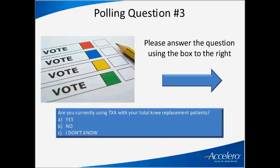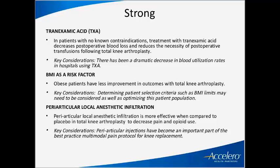Wow, I love this result. 60% of you are reporting that you are using tranexamic acid, and none of you, 0 for no. A couple of you are not sure whether your hospital is using that or not. Okay, well, let's look and see what AAOS gave us regarding tranexamic acid use.